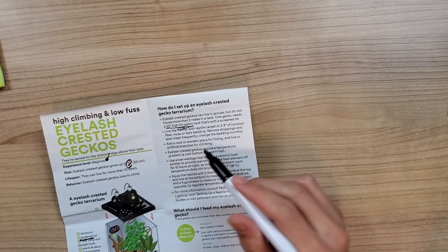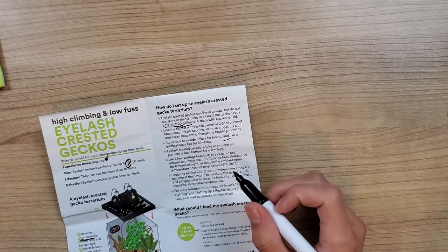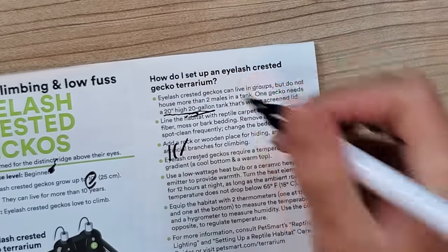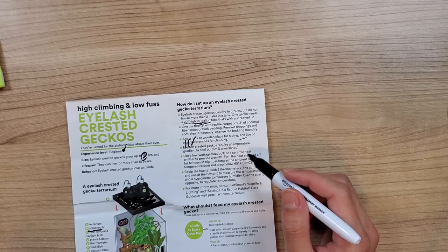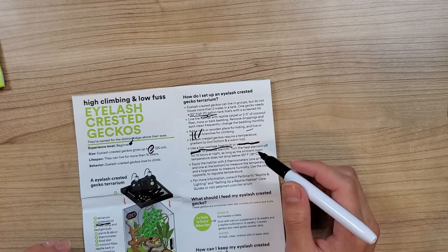Anyway, add a rock or wooden place for hiding and live or artificial branches for climbing. Yeah, makes sense. Eyelash crested geckos require a temp gradient, a cool bottom, and a warm top. I mean, yeah, makes sense. Honestly, I don't have many problems with this one so far. Low wattage heat bulb with ceramic heat emitter. Ceramic heat kills the humidity, so I wouldn't do that. But low wattage heat bulb, if you need to get the temps up, yeah, go for it. Turn the heat element off at night, as long as the ambient temp does not drop below 65.